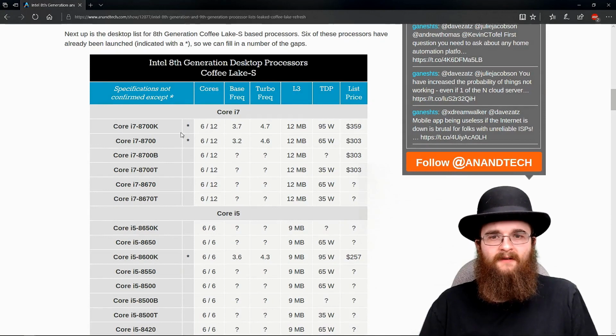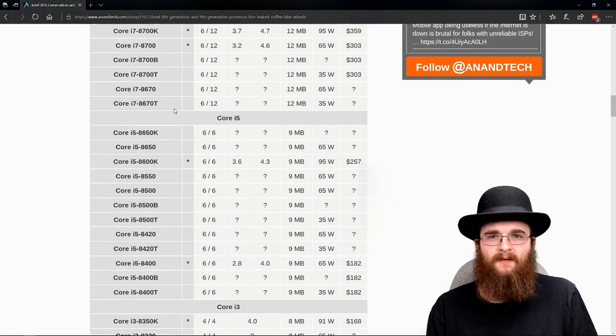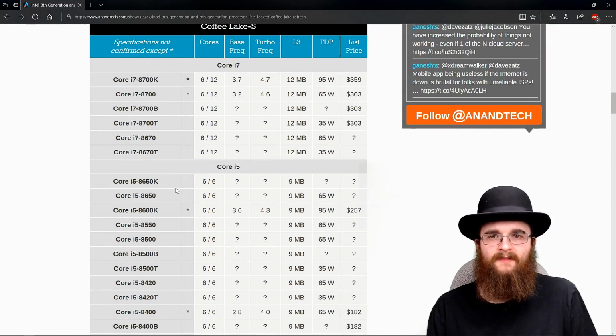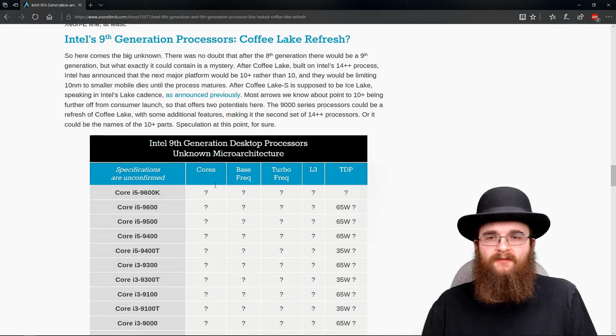The exciting thing was already that their mainstream processors are going to be 6 cores. They're already out, so we already know that. They are adding in an 8650K and an 8650 above the 8600K, which they already have out, so that's curious. I would assume that that probably is going to be running at the same frequencies as the 8700K, and that the only difference there will be that the hyperthreading is disabled, but it will be interesting to see what actually happens with that. Aside from that, some of the information was leaked for the 9th generation processors.